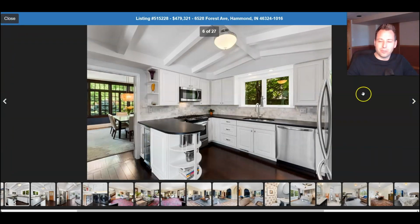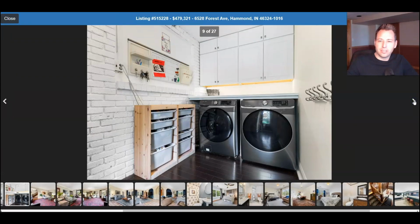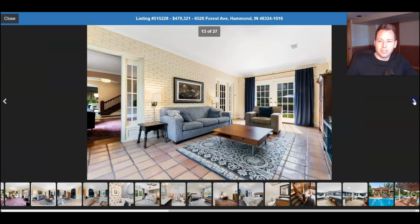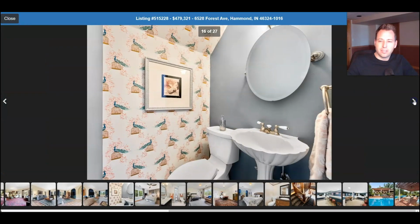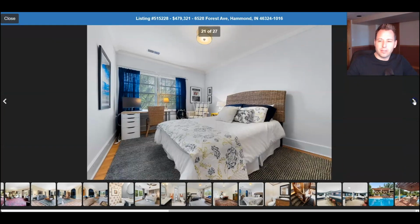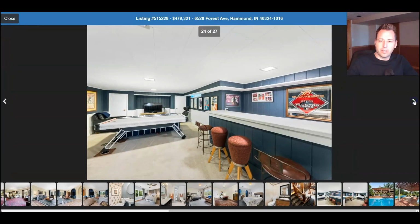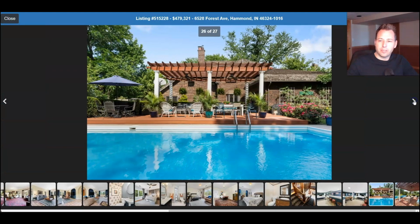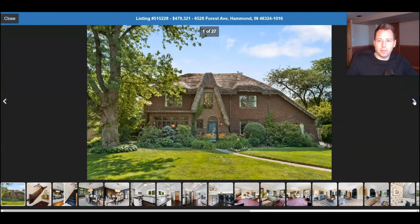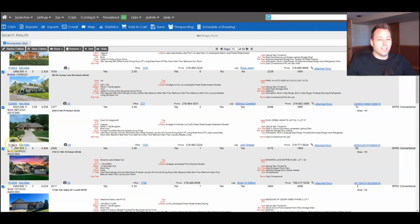Oh, it's definitely got old school charm. Love those architectural designs in the kitchen. Oh, this is a neat house. You can tell it's been updated. All right. Bathroom, that's the master bedroom with master bathroom. The other bedrooms, stairs going down. So this is the basement, finished basement, the pool in the back. So again, in Hammond, the median price is $162,000. So that's a lot more than needed to buy a house there.